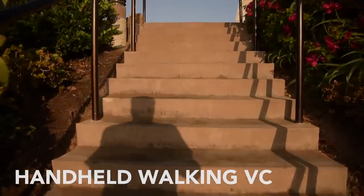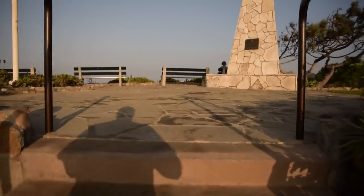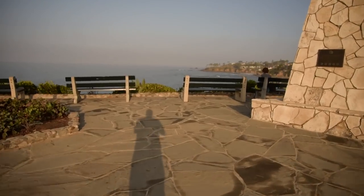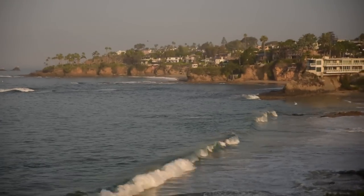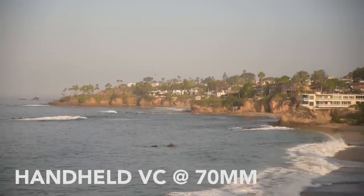The VC in the Generation 2 version of this lens is incredible. This is just walking around. I'm not doing the ninja walk or anything like that. This is just straight, regular, boring walking, and it looks fantastic. This is using the autofocus. It tracks accurately and quickly, even if using a Nikon camera body while currently rolling a video.